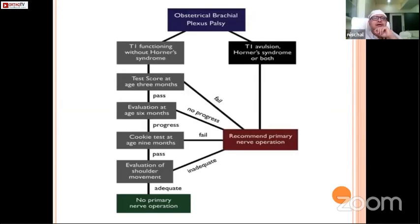Now, another way of seeing it is, if it is total avulsion, Horner syndrome, or both, at 3 months, no recovery, go in and operate. Otherwise, test score at 3 months.